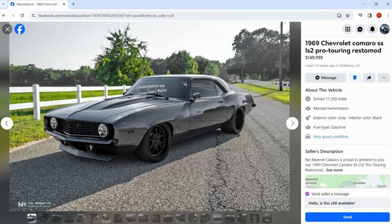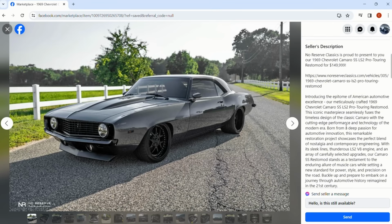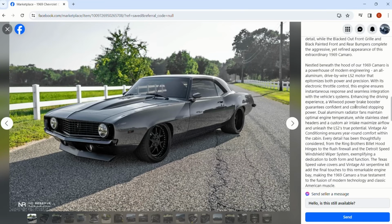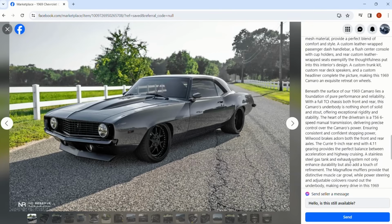Up next is a car that looks a lot like mine, same color, similar style wheels, light tint on the windows, blacked out front end. The front bumpers are not tucked like mine are. It's still got the factory drip rails. This is an LS2, so pretty nice motor, but not as nice as the LS3 in mine. Fessler headlights, Bose wheels, LS2, blah, blah, blah. Nice for sale ad. Gotta respect someone that writes out something like this.